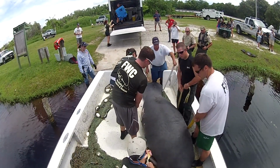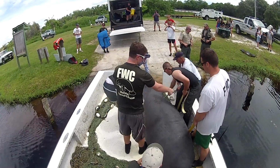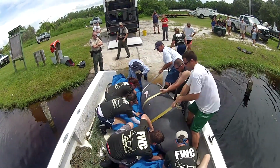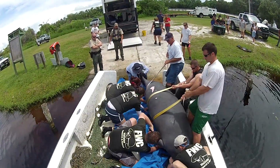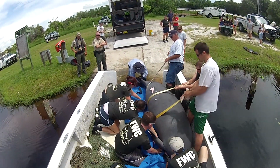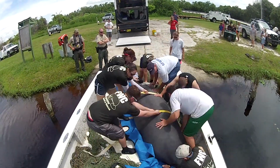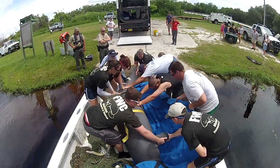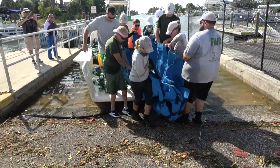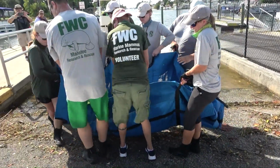Once the straps are in place, if the manatee is small enough, we can lift straight up on the straps and move it into the stretcher. Otherwise, we carefully roll the manatee up on its side using the straps and tuck half of the stretcher underneath the manatee. We slowly lower the manatee back down, then gently roll the manatee onto its other side to pull the stretcher out. Once the manatee is fully in the stretcher, we use numerous people to help carry the manatee to our truck.